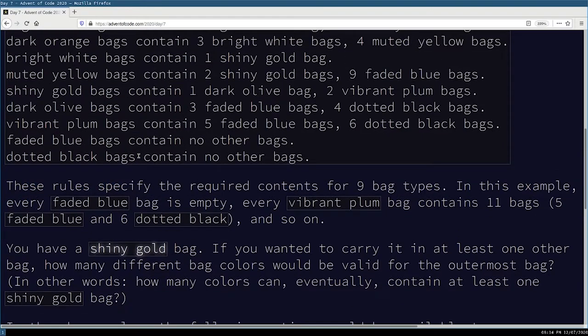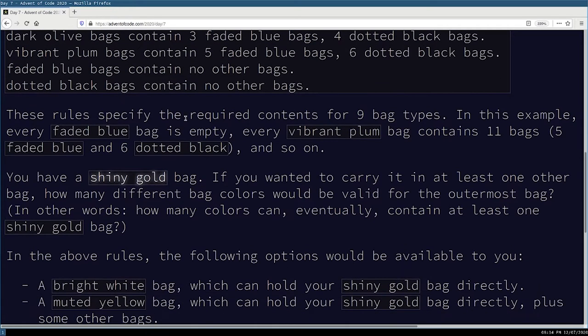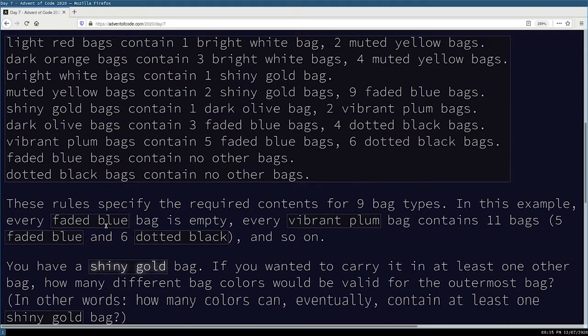Also, I can already feel like this one's going to take a little bit longer, even disregarding bugs that are off by 1 or anything like that. This problem, I think, is actually a harder problem. All right, they specify the contents for 9 bag types. Every faded blue bag is empty. Every vibrant plum bag contains 11 bags. I see. And so on.